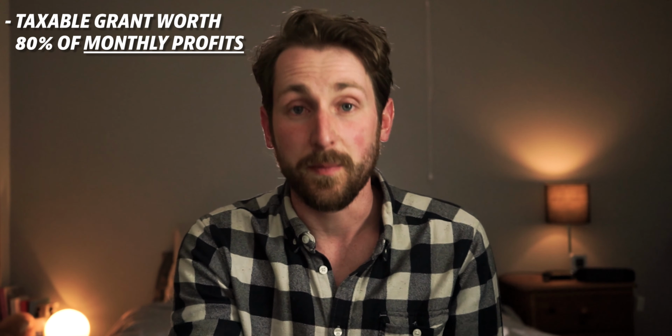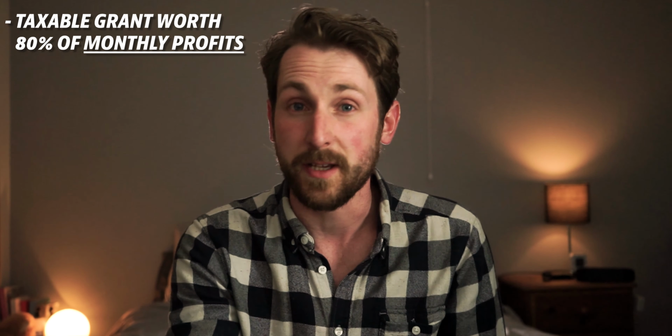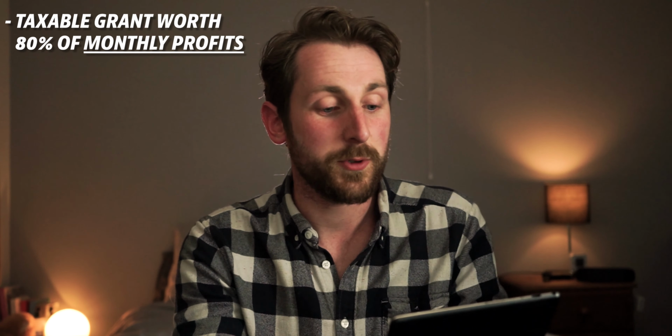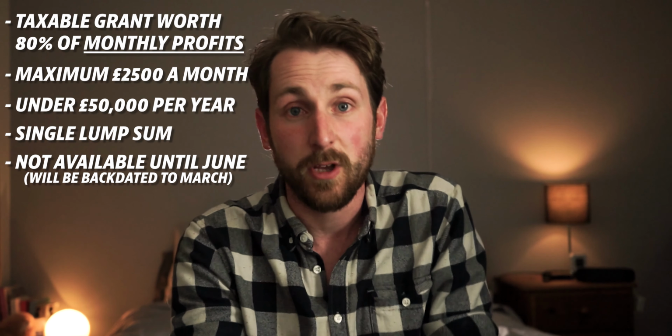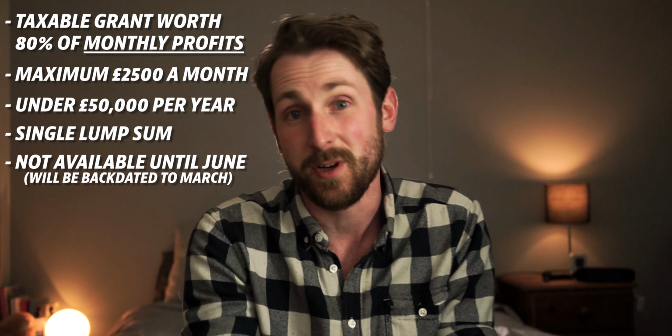So the government are offering a taxable grant worth 80% of your monthly profits. That's your monthly profits, not your turnover. It will cover up to a maximum of £2,500 a month, depending on your earnings. Only available to those earning under £50,000 a year. That's about 3.8 million people out of the 5 million that are self-employed in the UK. It'll be paid in a single lump sum. It won't be available till June, so we've got a bit of a wait, but as soon as June comes around it will be backdated to March, so we should hopefully get a lump sum of 3 months worth.